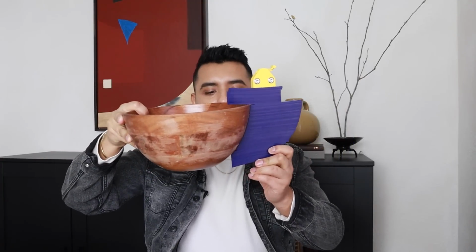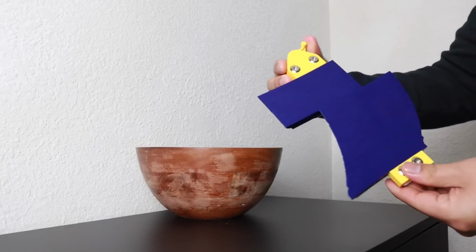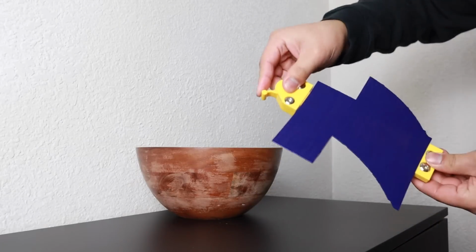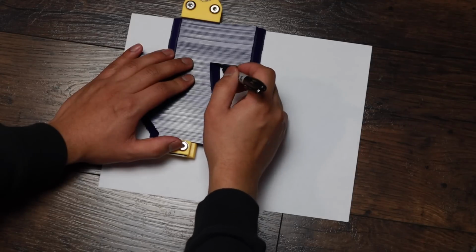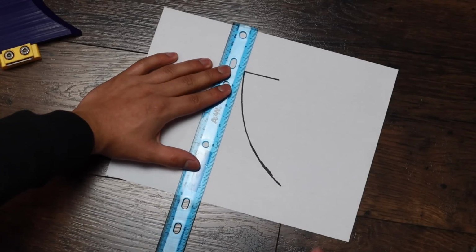So we'll take our bowls and we can find the curve here with this contour. Then we can use this and trace on a piece of paper. Oh, hi friend. We are going to contour this bowl using the contour. It doesn't go all the way to the bottom. That's okay. We'll kind of eyeball it. So we're going to draw it on a piece of paper to create our little template here. Just kind of eyeballing, honestly.